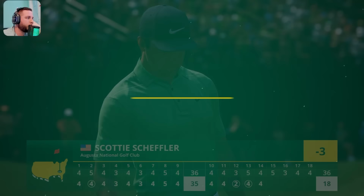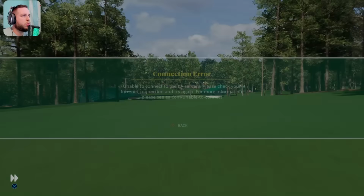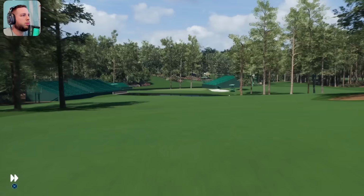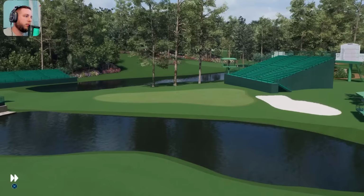We come now to the instantly recognizable hole number 15. We got a long par 5. Traditionally, it has been the second easiest hole on the course. I think this one was behind only number 13. Stretched out too. It was lengthened in 2022 with an extra 20 yards added on. That potential carry over the pond with a second shot that much tougher.